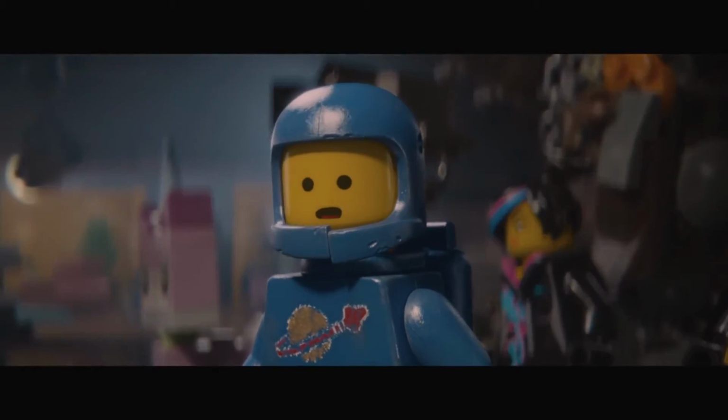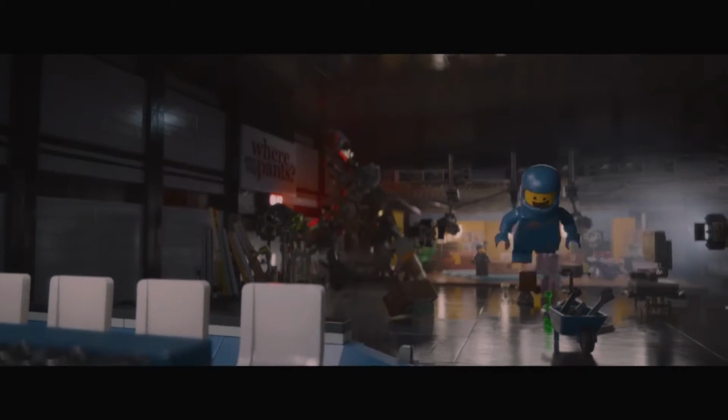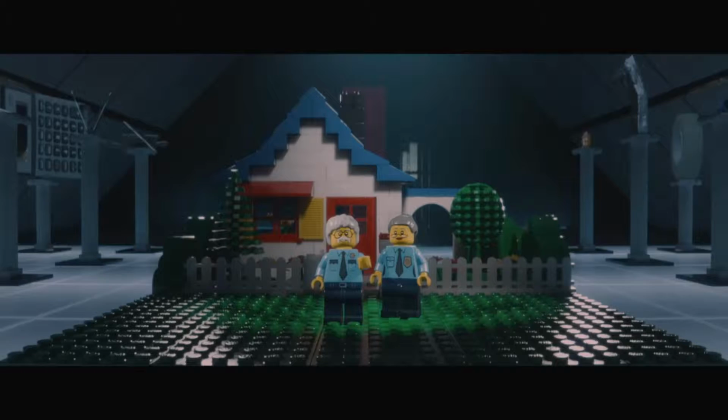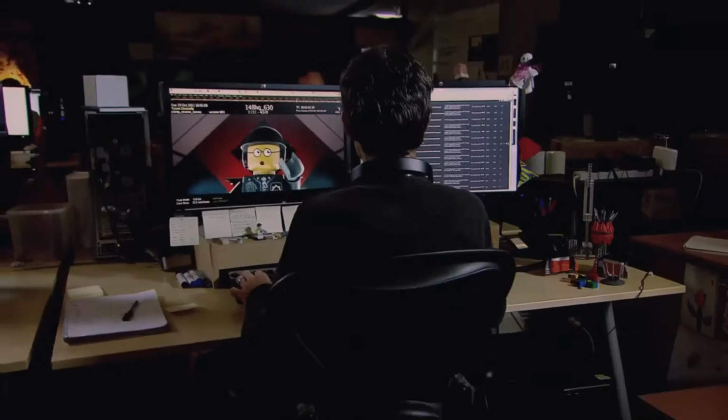The production designers used free software Lego Digital Designer and a lot of patience to add in those 12 million additional bricks. With a unique blend of CG animation and actual Lego sets, the final look of the Lego Movie has a surprising visual depth. It almost appears as if someone painstakingly animated each and every movement through stop motion.